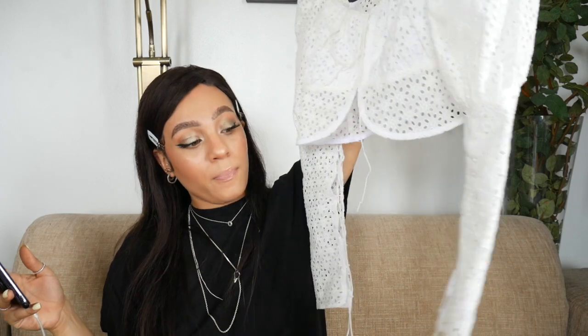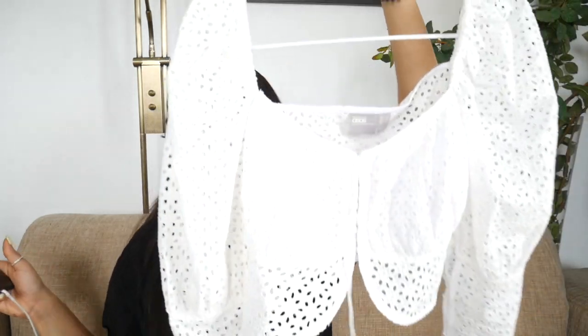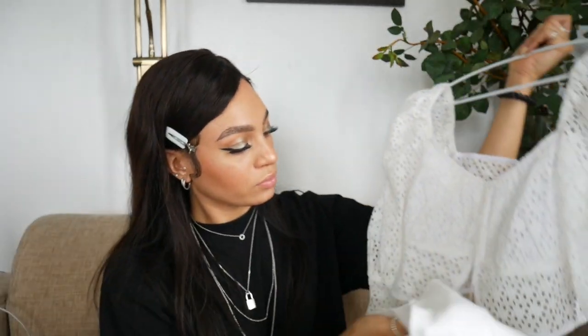I love the ties at the front. I love the ties down the arm. The structure of it is just ASOS design long sleeve broderie square top, and this was £38. Bro, this just looks perfect with anything. It looks good with a skirt. It might even look good with this skirt too.